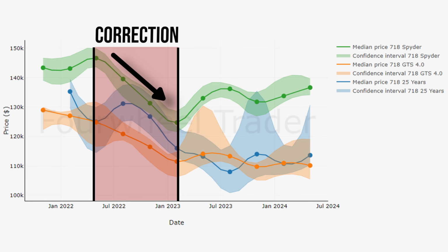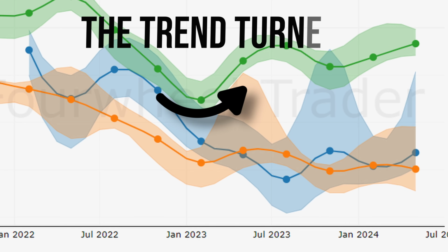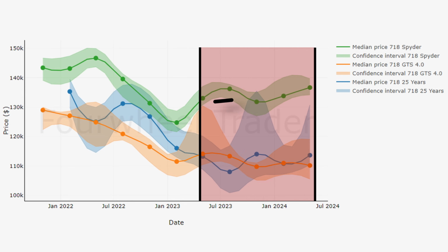and that this is in line with most other markets. In 2023 though, the correction didn't just end. No, the price trend fully turned. You can see a significant sentiment shift. All of this means that prices are up by 1.8% or $2,300.